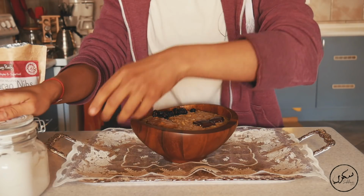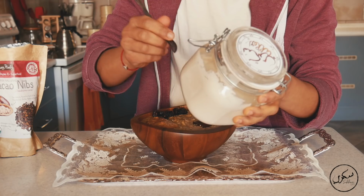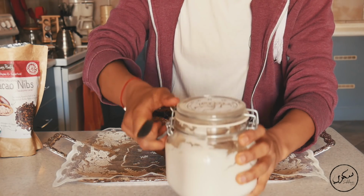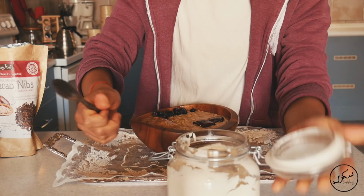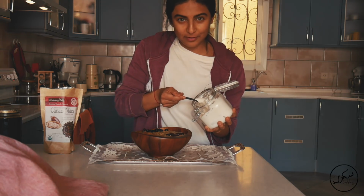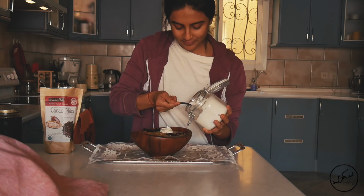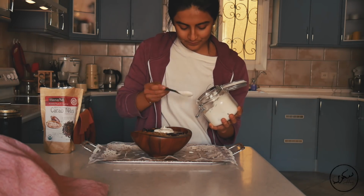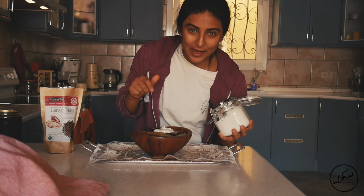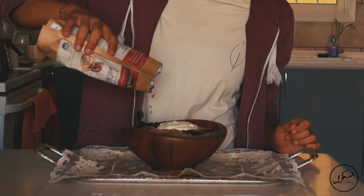Actually, I'm gonna add this homemade yogurt I made, and it's made out of cashews. I'm gonna share the recipe soon, inshallah. And it's so good. I love vegan yogurt with oatmeal. It's such a good combination. So if you've never tried adding vegan yogurt on your oatmeal, you have to try it.